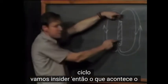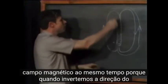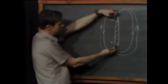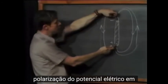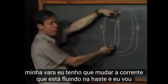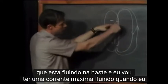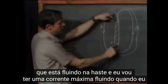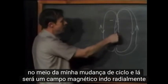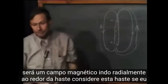Let's consider then what happens to the magnetic field at the same time. Because when we reverse the direction of the polarization, the electric potential in my rod, I have to change the current that's flowing in the rod, and I will have a maximum current flowing when I'm in the middle of my cycle change, and there will be a magnetic field going radially around the rod.